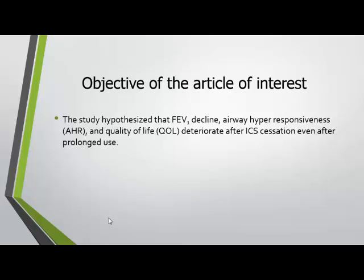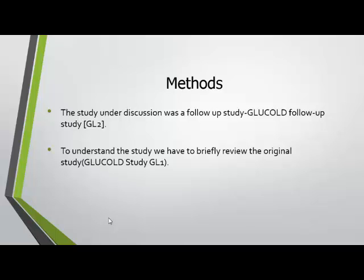With this background, we picked up this article because we wanted to discuss the role of inhaled corticosteroid: when we stopped it after using it for a while, did it change FEV1 decline, airway hyperresponsiveness, or quality of life in these patients who used it for 2.5 years? When I reviewed the literature, I don't think any study has reviewed patients who've been on ICS this long and then followed them further. So this is basically a follow-up study, and to know about it, we have to go back to the original study. It's kind of like two journal clubs for the price of one.